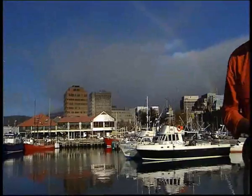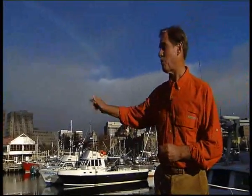Well, now to the Tasmanian capital of Hobart, a city of enormous charm, from its waterfront restaurants, art galleries and marketplaces here around Constitution Dock to the stunning buildings of the former penal colony just south of here at Port Arthur.